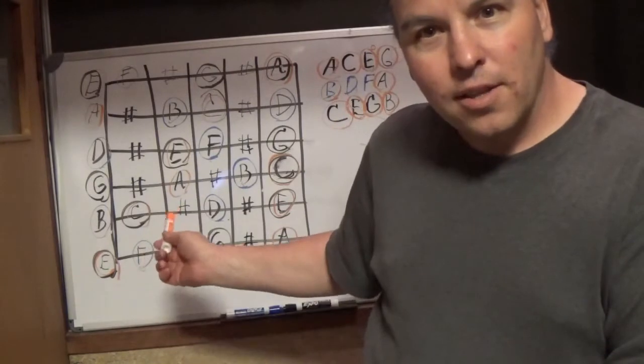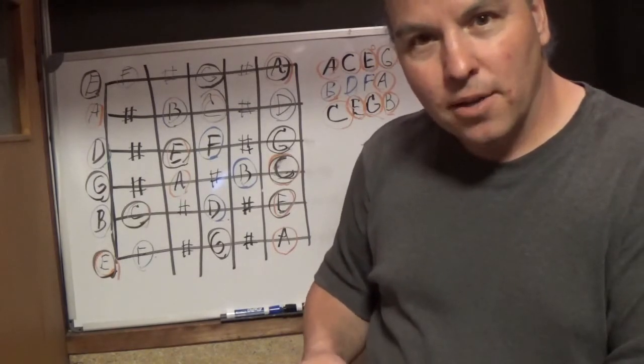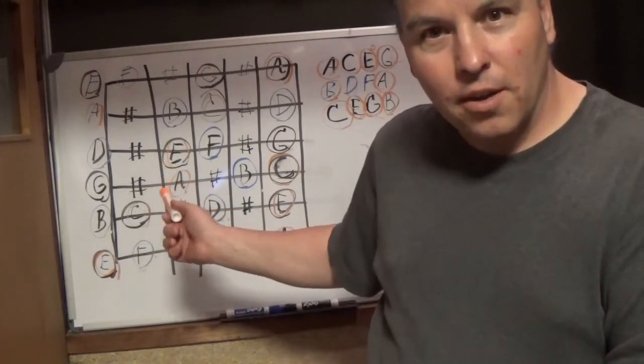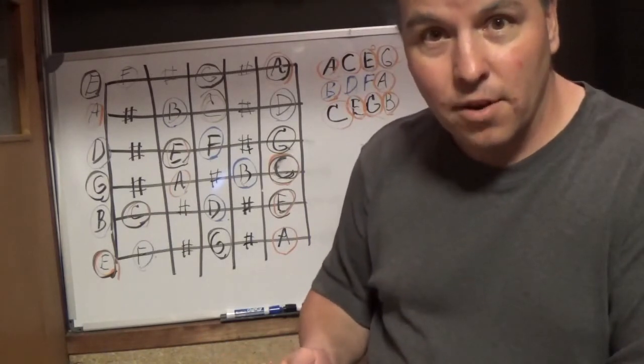Just start out like this. Start out learning like that, and you can get better at this stuff. You don't have to get stuck in boxes. Don't learn boxes. You don't need boxes. Learn where the notes are on the scale, and then learn what the scale is. Like I say, there's only seven notes in a scale, unless you're talking about pentatonic, then there's only five.